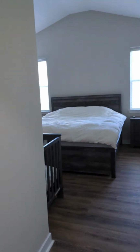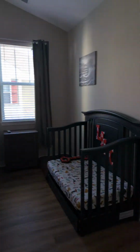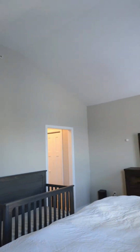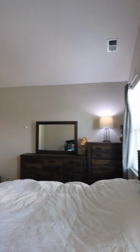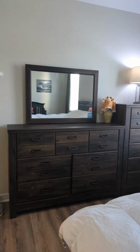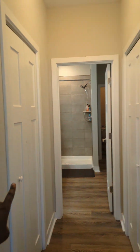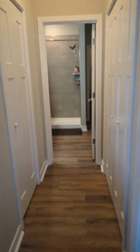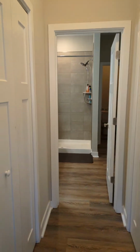Now, here is the primary suite, the showstopper. You cannot get an idea of how large and spacious this room is unless you come in here firsthand. You have beautiful high ceilings, so it really feels so open and airy. And 2 closets, his and hers, or yours and mine, or all mine, if you love to shop.